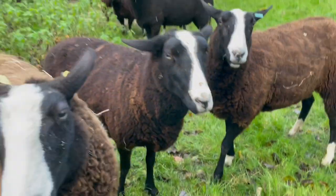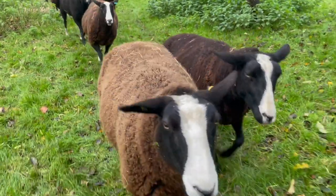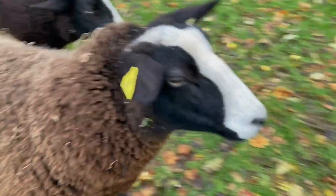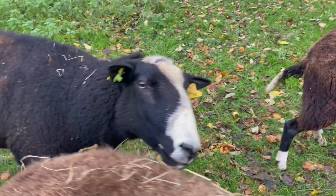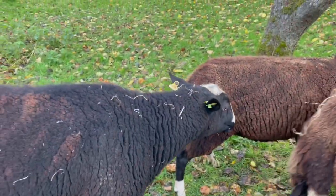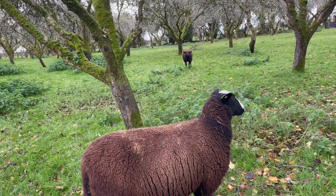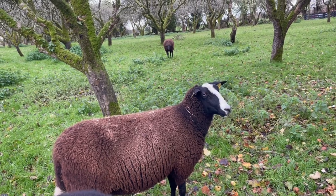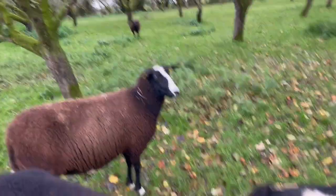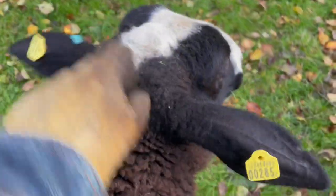All three of these, they are always looking for attention. Checking ears out, seeing if anybody's in season. Ooh! She must have swallowed something in mid-gallop to see if I was feeding them extra food. Goodness! A bit of cud went down the wrong way. Is that right? You good girl.